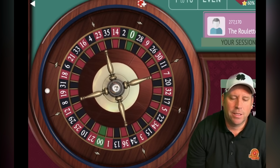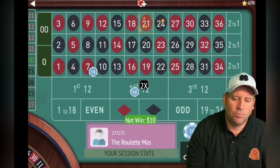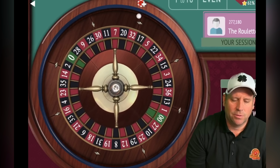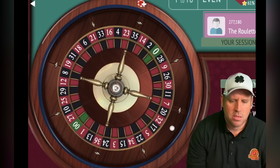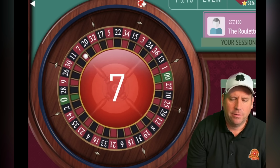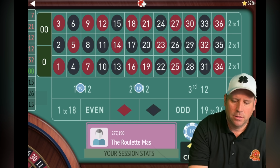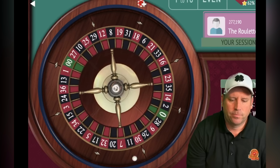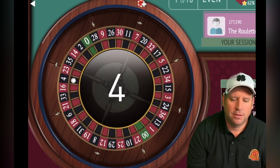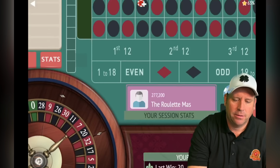Always be safe. If you're within 10 or 20 of that session profit, just be safe, because you're going to get some wins on these $10 bets as well. So they'll add up. So here we go. That's a win. That's a 7 red. Okay, we're going to rebet that. And here we go. That's a 4 black. That's a win. Let's rebet.